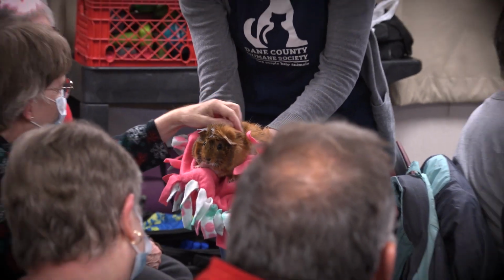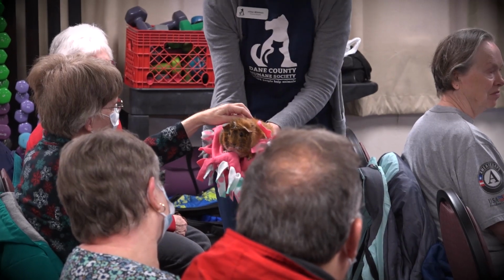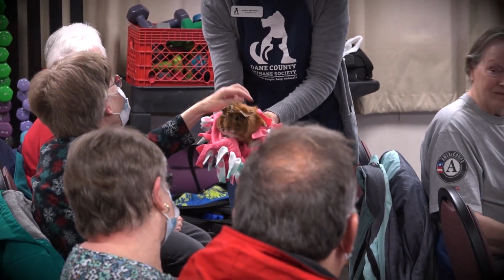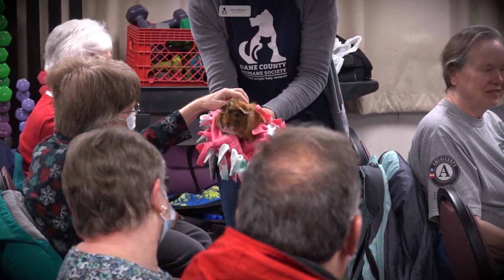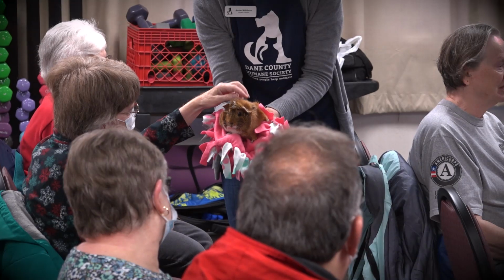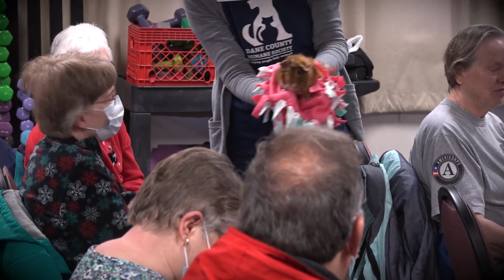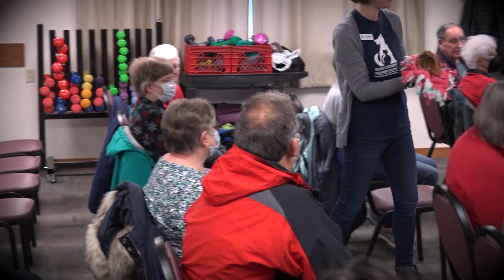Oh yeah. I was told they have to have at least 8 squirrels to be show pigs, and he does not. Very cute. I don't know if he'd be a good show pig. I don't know either. I think he's a little small for a guinea pig.